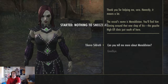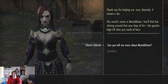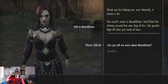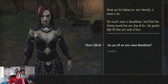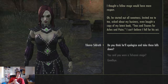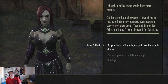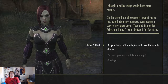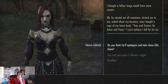Thank you for helping me, Sarah. Honestly, it means a lot. The rascal's name is Menaldinian. You'll find him sliming around that new shop of his, the Gauche High Elf Clinic just south of here. I thought a fellow mage would have more respect. Oh, he started out all sweetness, invited me to tea, asked about my business, even brought a copy of my latest book, Tea and Tisane for Aches and Pains. I can't believe I fell for his act.